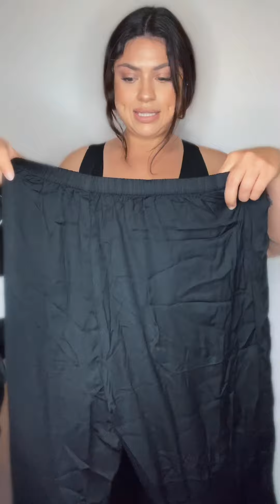So the first one we have here. Let's see. This is my first time opening it, so we're gonna figure this out together. Oh, I already know what it is. So the first one we have is a pajama set. Absolutely loving it. I do get to pick out what they send me, so I kind of already know what it is. I just don't know the quality and the sizing and stuff.